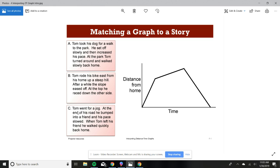And then C, Tom went for a jog. At the end of the road, he bumped into a friend and his pace slowed. When Tom left his friend, he walked quickly back home.